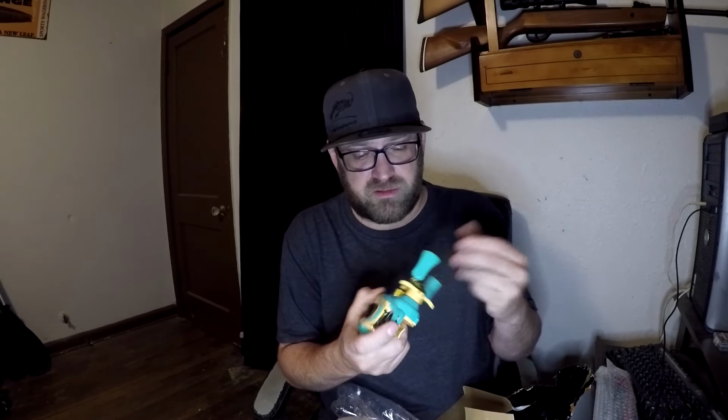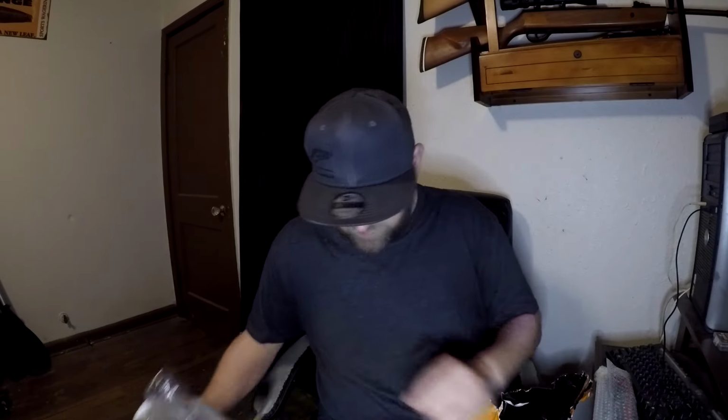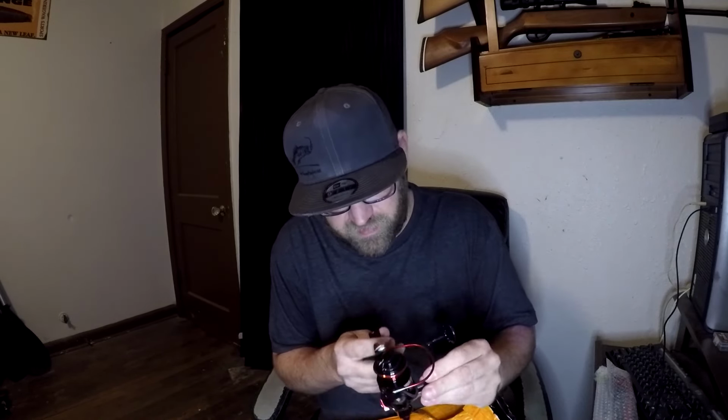So I think this reel might be alright. It's kind of nice. Here's the other reel, spinning reel. Gold Shark King. I think I tried to get an ultralight size. I asked for a 1500, I think. There you go, that's about.